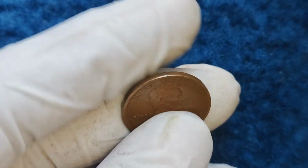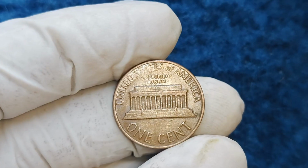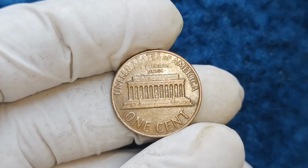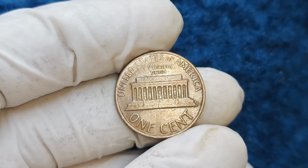I got it appraised, and while it wasn't a $1 million coin, it was worth $2,500. Not bad for a penny I almost threw away with a handful of fast food napkins. Lesson learned: always check your coins.